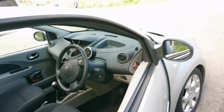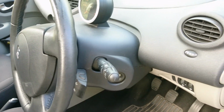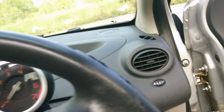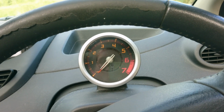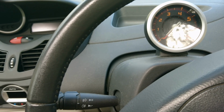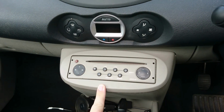I mean, if we go inside here, we can see we haven't got a conventional dashboard in here, really. It's far more idiosyncratic than that. So we've got a rev counter up here. The models below this, some of them don't come even with a rev counter. A lot of bits in here look very familiar from Renaults of this era. This looks like a stereo out of the Renault Traffic.